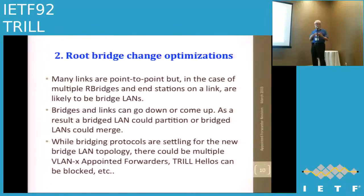And of course things can happen. The bridges can go up and down, the links between the bridges can go up and down. Somebody can plug in a cable to merge two bridged LANs. They can partition, all kinds of fun things can happen. In general, if there's a topology change inside the bridged LAN like that, it takes a while for the bridging protocols to settle. And during that time, if you plug two bridged LANs together and they merge, you might have two different appointed forwarders for the same VLAN. I haven't talked about that, but that's bad because you can get loops and stuff. Similarly, while the bridging protocol is settling, hellos don't get through, so the arbiters can't see each other. They can't get their act together because they can't send hellos through, since they're being blocked by the bridge protocols, which are trying to get their act together inside the LAN.